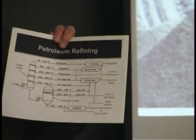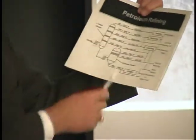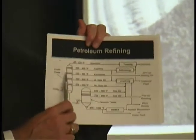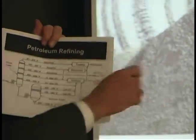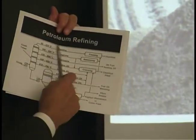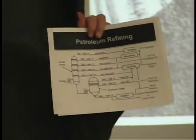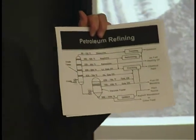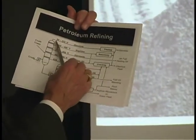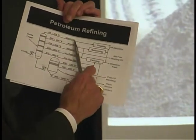Now I want to go to the second page and show you kind of how things are today. After they get the crude oil, it goes into the crude tower over here, and they start, what we say, pulling things out of the oil. The first thing they pull out is gasoline, and I think it's no secret that the petroleum companies make more money on gasoline. And one of the things is you can look at the temperatures over here, 60 to 325 degrees Fahrenheit during the production process. So it's easier to get gasoline off. So the first thing they pull off is gasoline.